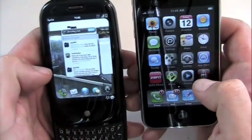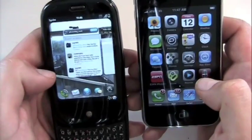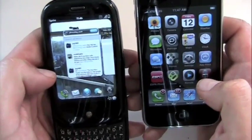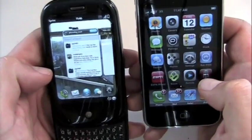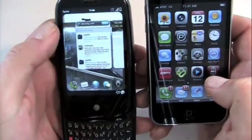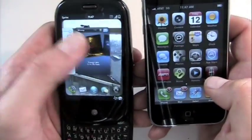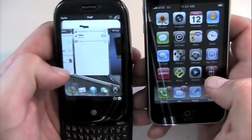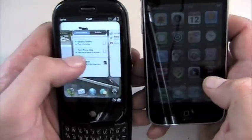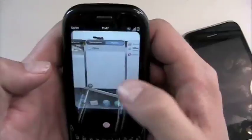With the Pre, there's a little bit more of an onus on the user to manage your apps, but it's not nearly as hard to manage your open apps on the Pre as it is on a Windows Mobile or a Symbian device, where you've got to use a task manager and remember stuff. With the Pre, they did a nice job of saying, you swipe up and then you see all your open stuff and you realize, oh man, I forgot I'm still logged into my Instant Messenger here, and I want to get myself logged out, so I go to Buddies, and I sign off, and I'm done.